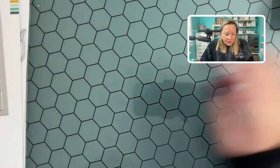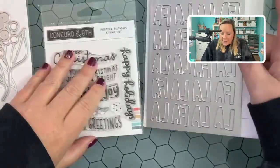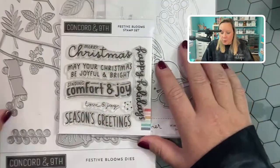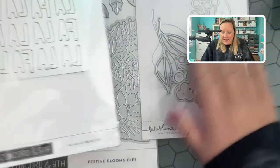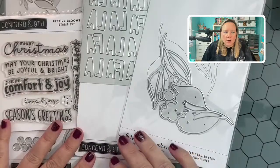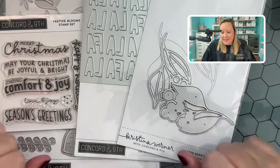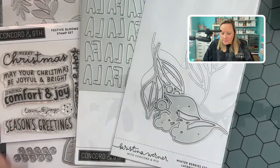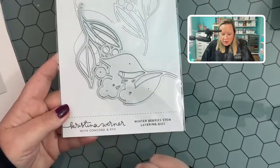I also think it's really nice to stick to one style or one brand. And, you know, I love to mix and mingle brands, but when you're maybe feeling a little overwhelmed, sticking to one will help alleviate that confusion of knowing where to go. So that's specifically what I did this time. Besides cardstock, I stuck to the order I got from Conquer Tonight. So today we're going to use a Winter Berries stem, the layering dies from Christina Warner and Conquer Tonight.